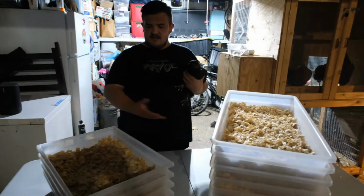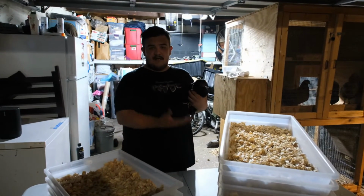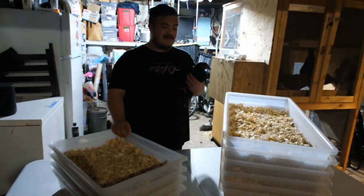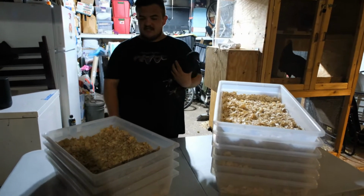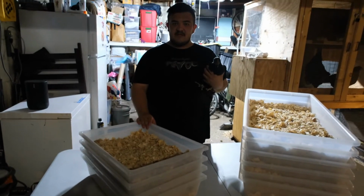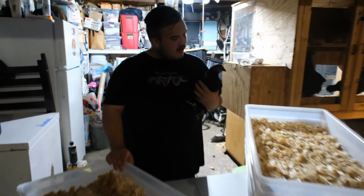So as you can tell, we are done with all of our trays. We have everything set up. And they look a lot bigger than they used to, and that's because we put all the bedding in there. But yeah, so we got 6 of the FB70s done and 4 of the FB20s done. So now we're ready to go put them in the rat rack.